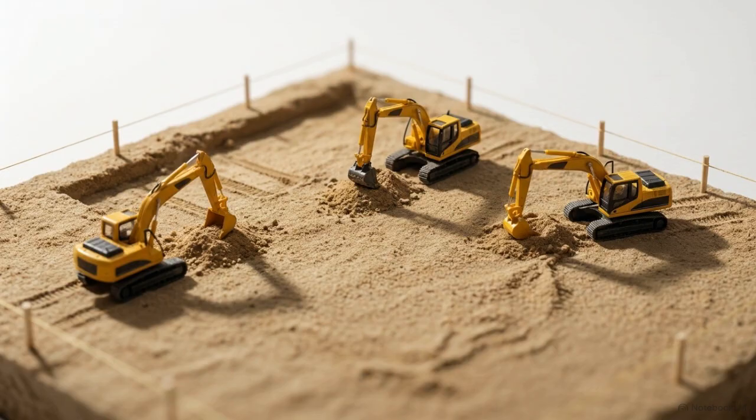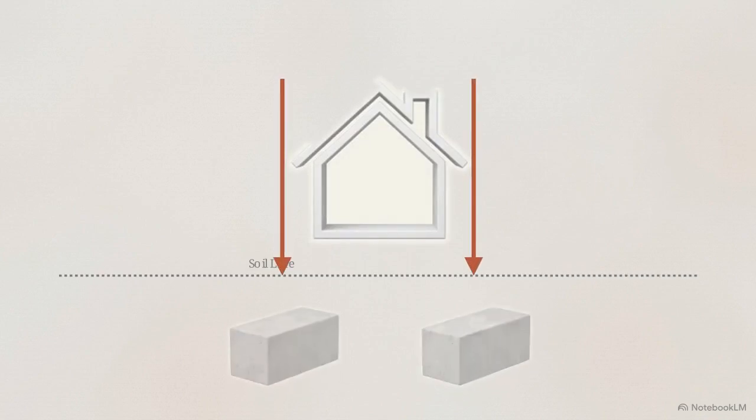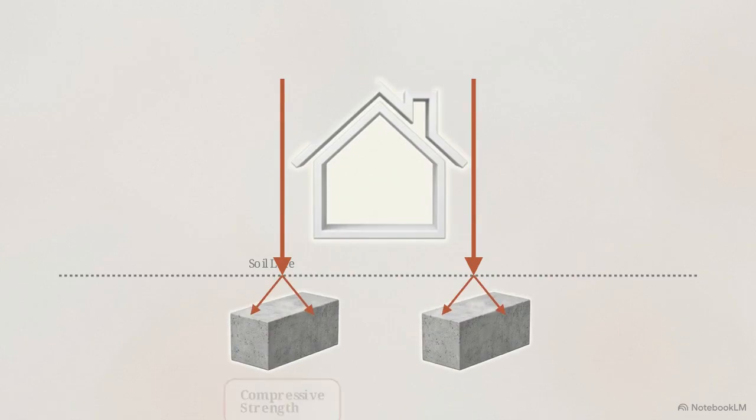The physical work begins with site preparation and excavation. Digging into the soil establishes the literal base that will keep the entire structure standing for generations. This cross-section shows the physics of load transfer. Building weight must be perfectly distributed from the roof, down the walls, and into concrete footings.